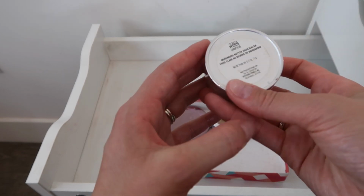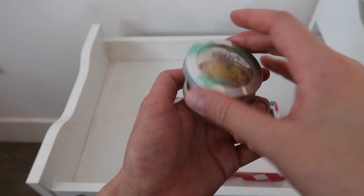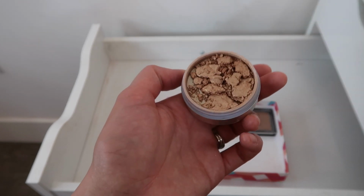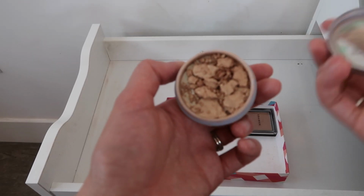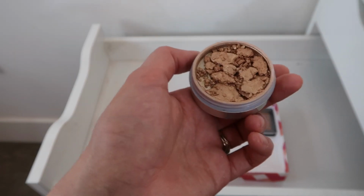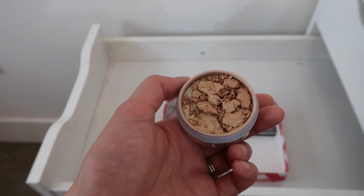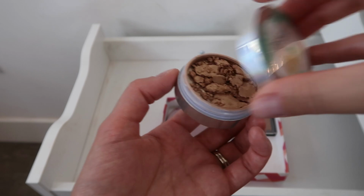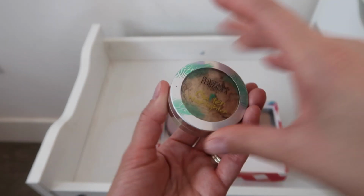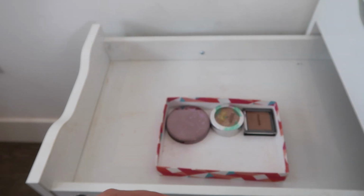This is in the shade Champagne, and it's broken, but it doesn't mean it's not usable. So I will literally open this a few times a week and just put it on. So I love this. It's great. It's obviously great if I'm keeping the broken one in my collection like this. This is my favorite cream highlighter, Champagne from Physicians Formula. It is awesome.